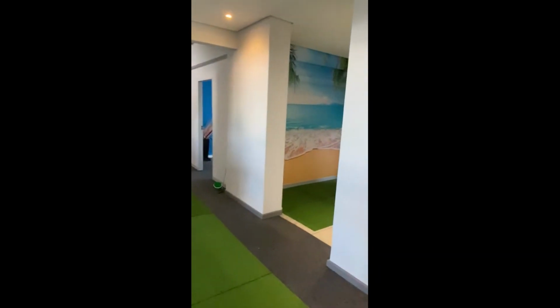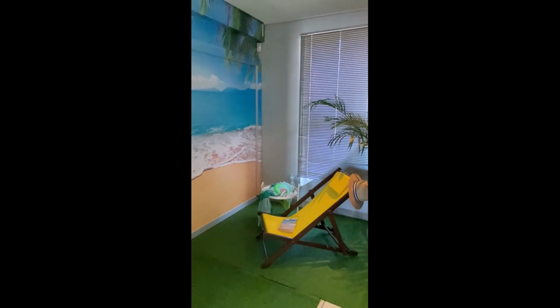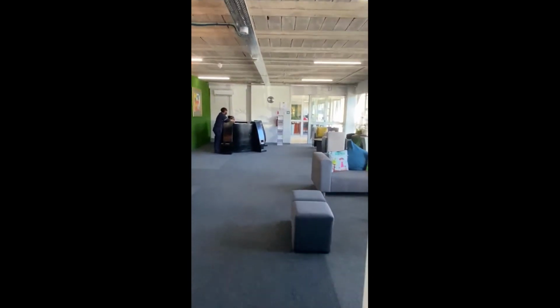Walking back through, and they're nice and close to our chill zone. So if you're feeling like a holiday from work, then you can pop into our chill area and just have a nice relax over there. You've met some of the team. Let's walk through and see if we can meet the rest.